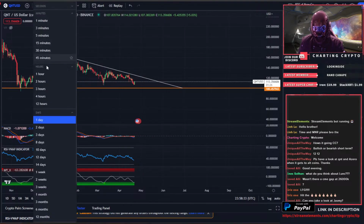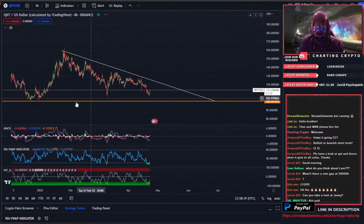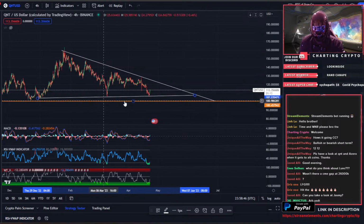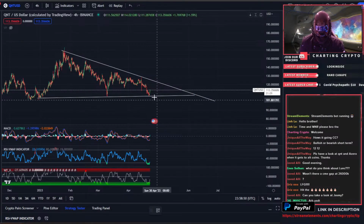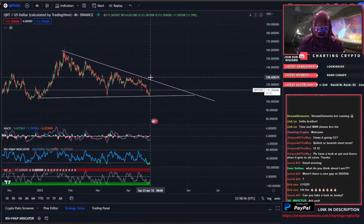But if we're looking at the 4-hour chart for the short term time frame, what we were keeping a close eye on was this $100 area. We didn't even come close to that. And if you just draw from here, you can see that we are starting to get squeezed within some sort of pennant. So for Quant right now, I wouldn't be surprised at all if we just continue this consolidation until we saw a breakout one way or the other. So I wouldn't be expecting very, very large moves on Quant.